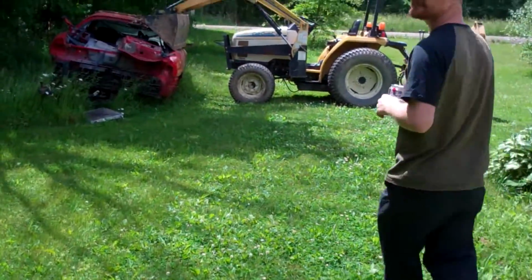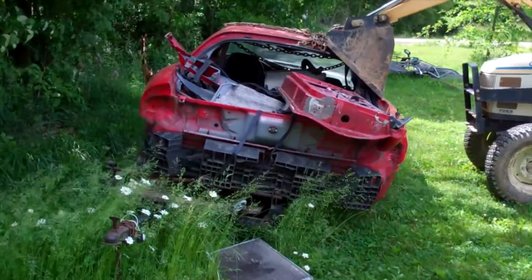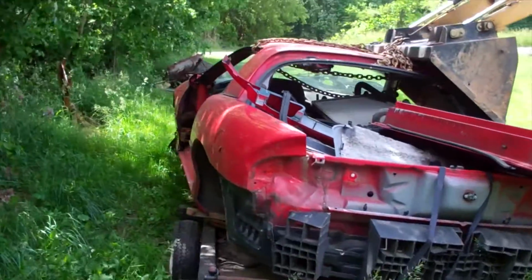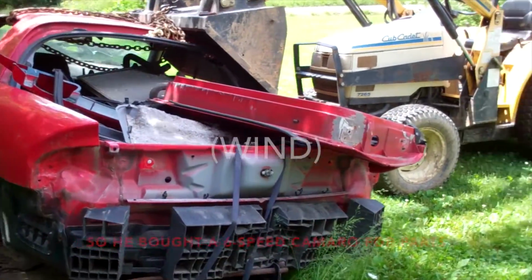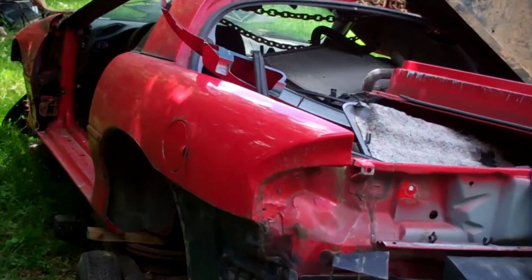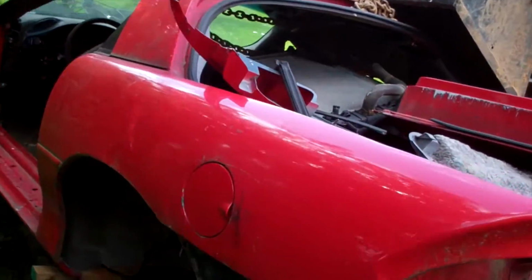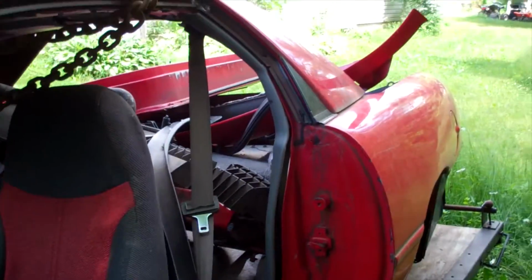So, explain to the viewers what's going on here. Well, if anybody is familiar with T56s, you know they're not cheap. I ended up getting the whole entire car for, I think, I don't know, $1,100 or something like that. And I went ahead and sold the engine out of it, sold the rear end, sold a bunch of things that people wanted off of it, and ended up pretty much getting the T56 for free. It actually was a running driving car, which was weird because it was rough. It was really rough.